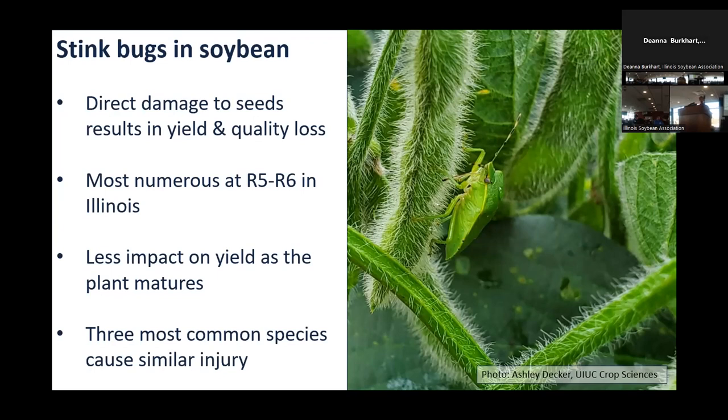With our thresholds, we've got a threshold: if you're using a sweep net, 9 in 25 sweeps; if you're sampling around 1 per row foot, one thing to keep in mind with that measure is that it's if you're using a shake sheet and really getting all of them. If you're just going through visually, you're probably not going to find every one of those in a row foot. So keep that in mind in your sampling.